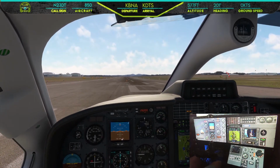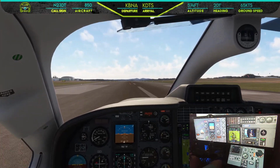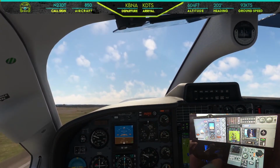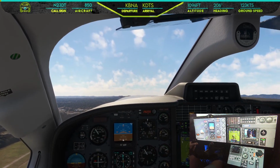And we'll hold power here. And there we go. Takeoff power is set. Airspeed's alive. Engine instruments are green. Tap the brakes. Positive brake coming up. Destin through 120. Flaps are coming up. And you can come on.